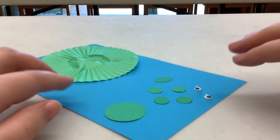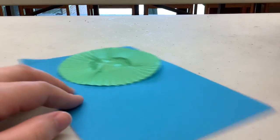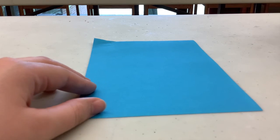We're just getting started. So the first thing that we're going to do is kind of clear our workspace. We'll scooch all of our stuff off to the side that we're not going to use. And we've got this blue piece of paper all set up and ready to go.